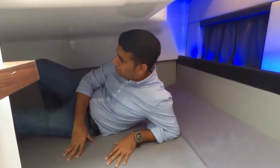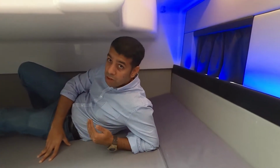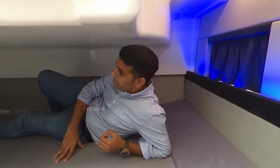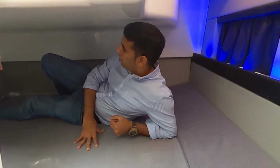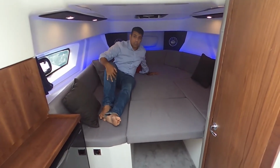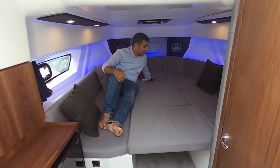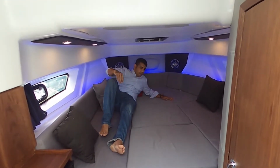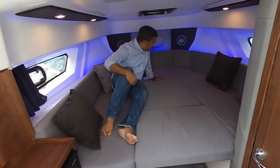This is quite comfortable for at least an average person of my size, which is about 5'10". So it's kind of a double bed. Two people can sleep here. So this is the front area that can be turned into a bed, a double bed. It's quite spacious for two people.